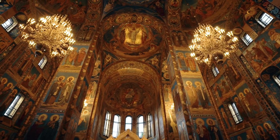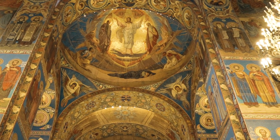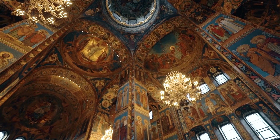Right now we are inside the church and I'm filming, which is super awesome because, guys and gals, in Russia so far, in the churches and cathedrals we've been to, I have not been able to film. It is so beautiful inside. The artwork again, there are so many paintings. The entire walls are just covered in paintings and gold.